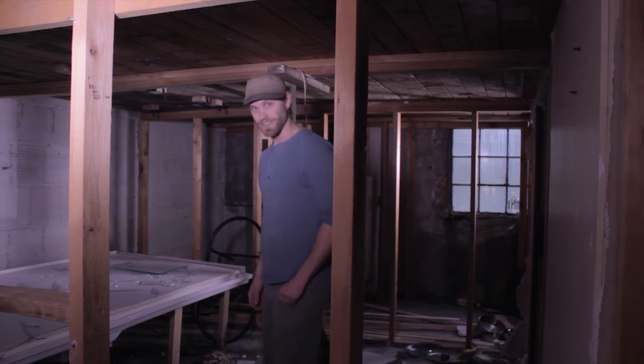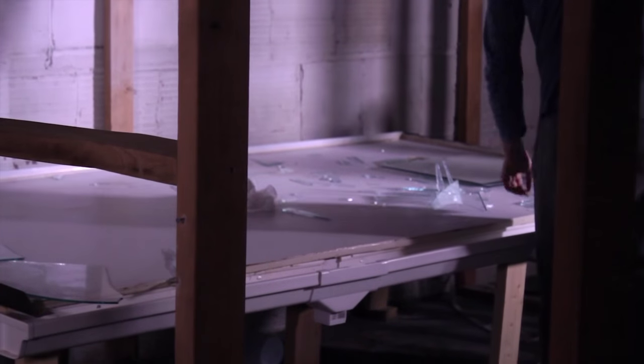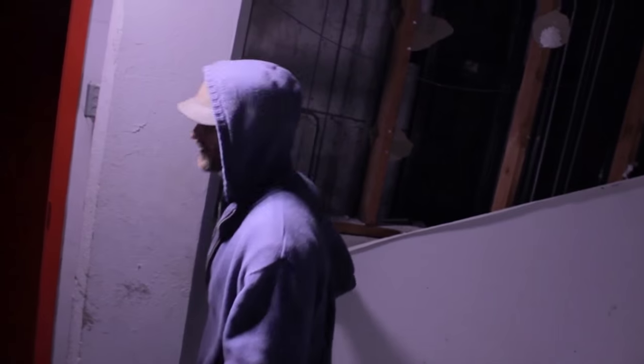Just inside what's left of the old darkroom here, we've got what's left of the development table. Not sure how they're going to demolish it. It doesn't look like they're going to implode it, so maybe just knock it over with some excavators or a wrecking ball or something. Old wrecking ball style.